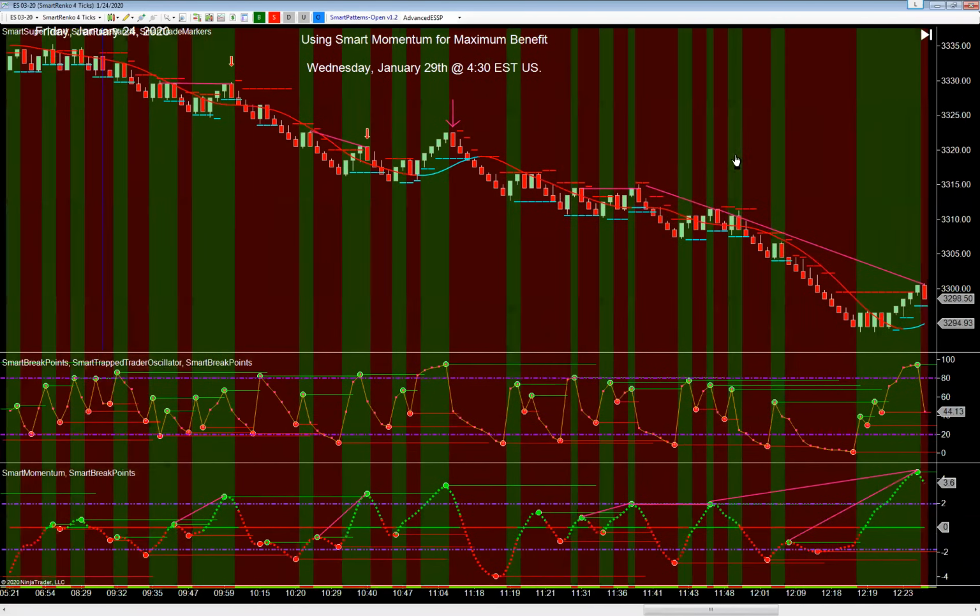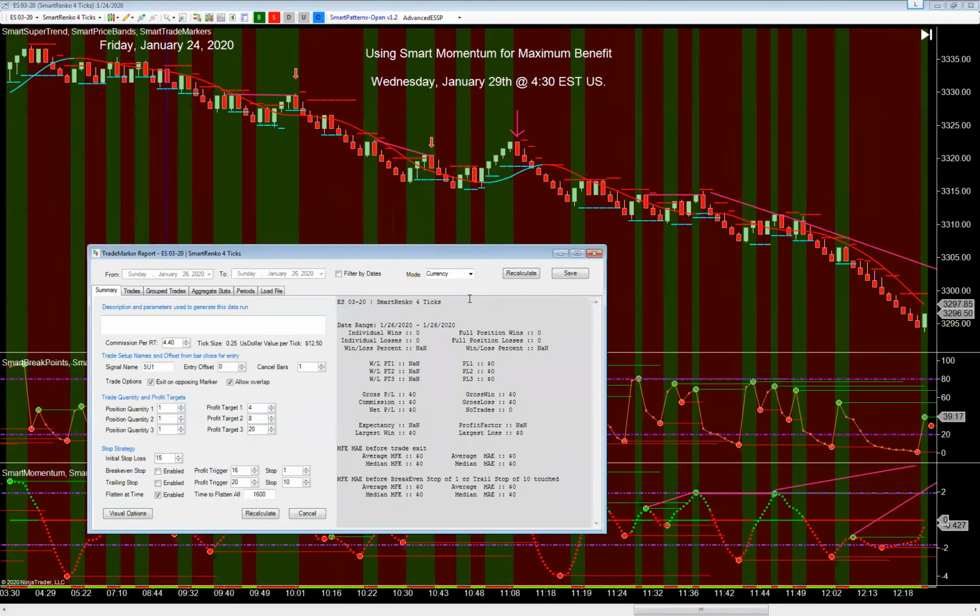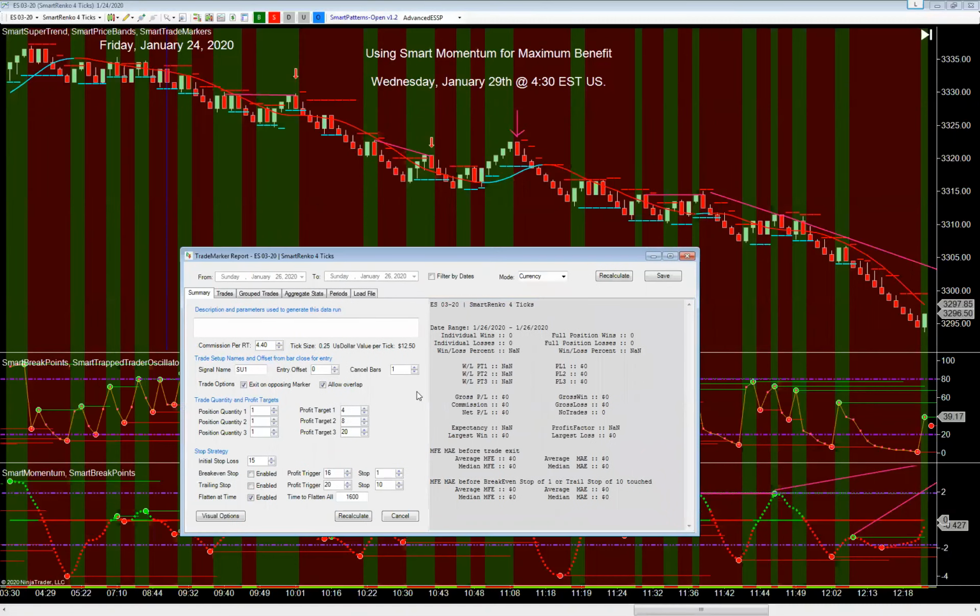And to save time, I'm going to do it this way. We're going to come up here. This software program is called Trade Markers. Let me pull this up for you. It was designed by, it's available for our members to purchase, designed by a former member. And we have different parameters that we can set in here.